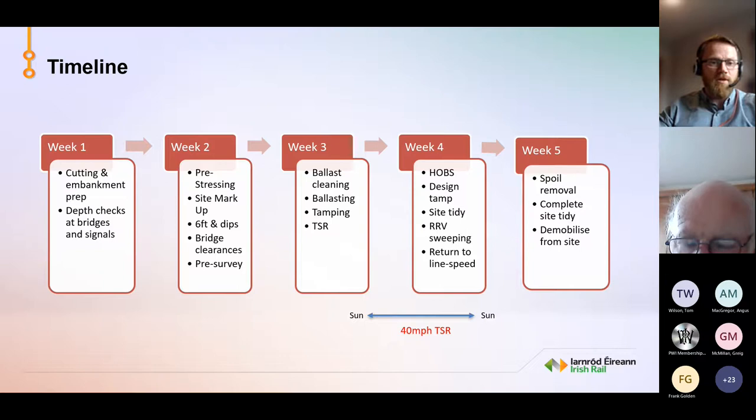Week two, then we do our pre-stressing. We mark the site up. So we mark the site up at 10 meter changes as we take our 6 foots. We take our dips, and from there we manage our designs. We take all our bridge clearances to make sure that when the track goes back into the design level, we're not impinging on any clearances. We do our pre-survey with our Guido trolleys, which I'll go through later on.